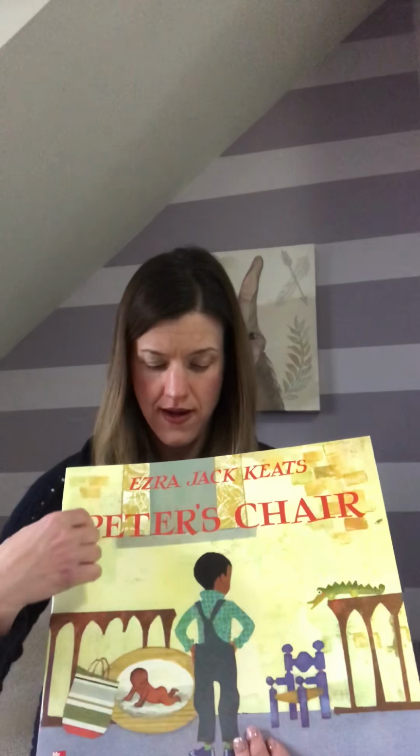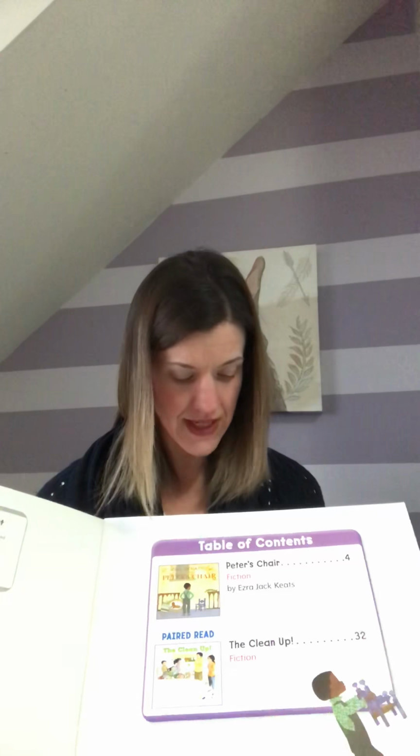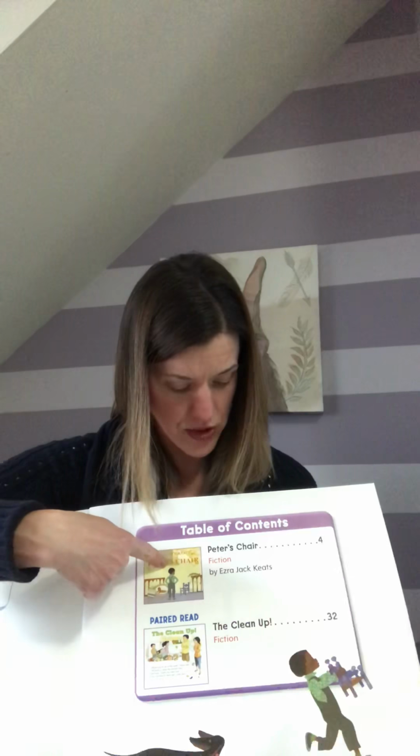Now, as I open up my front cover, now this is the front cover. It's Peter's Chair by Ezra Jack Keats. You'll notice that I have a table of contents and I see Peter's Chair, but I also see another story. I will not be reading this story today. I'll be reading only Peter's Chair, and it is a fictional story. So remember, fiction means fake. Fiction means fake. Let me go ahead and start reading this story.